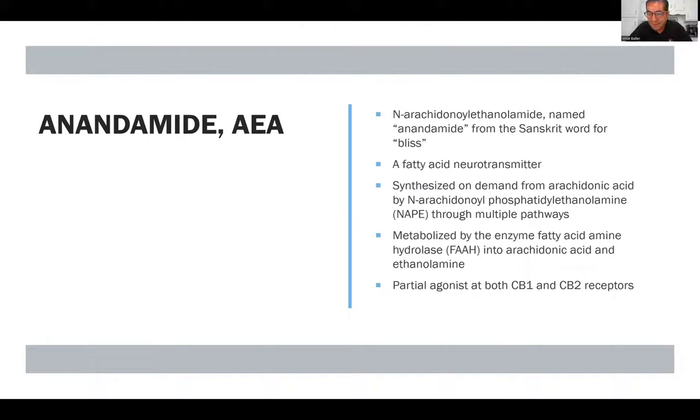It regulates neurotransmitter release from the presynaptic terminal by downregulating ion channels and increasing refractory period. That is the most important sentence in all of the slides so far to understanding how this works. It downregulates ion channels and their activity. It's a full agonist of both CB1 and CB2.